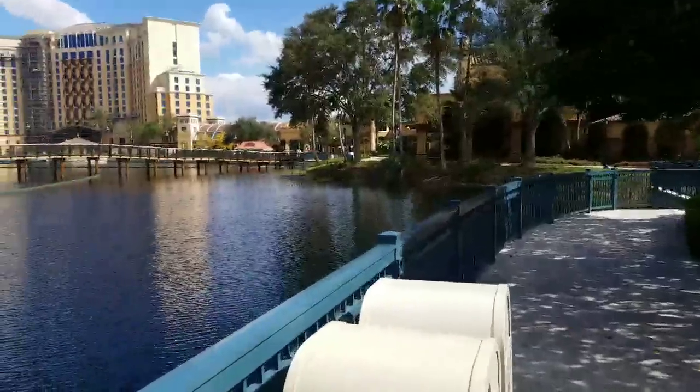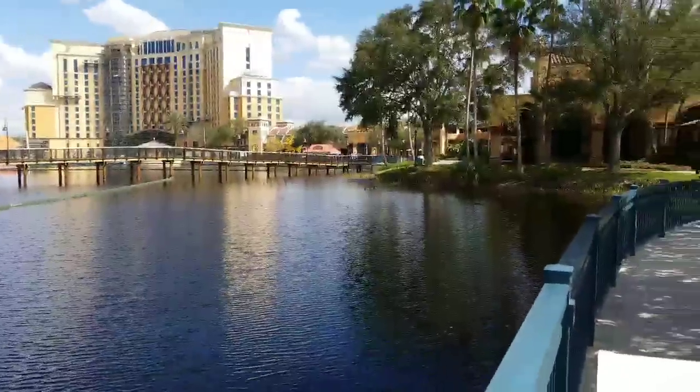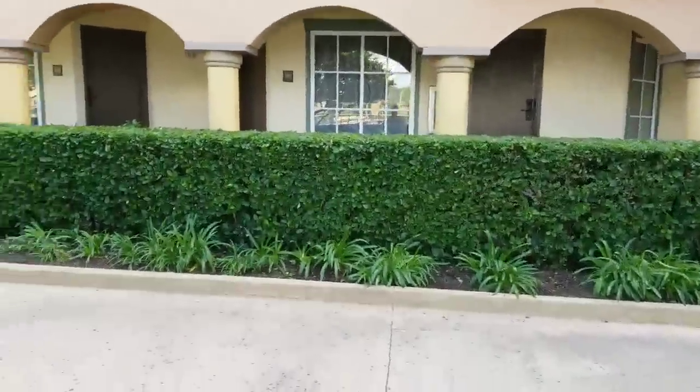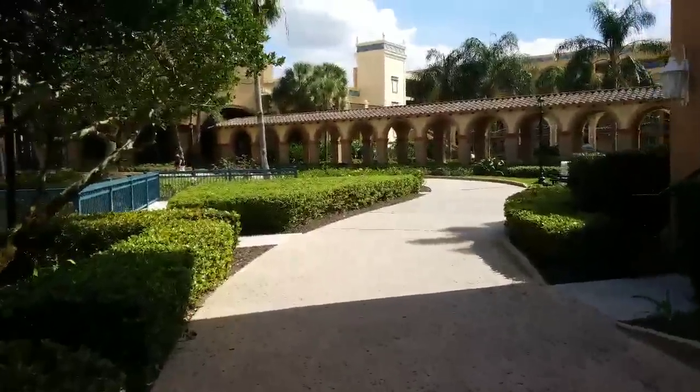There's the Disney ducks. I'm telling you, Disney ducks, it's got to be the best life. Get to swim around in the Disney lakes all the time. Ducks over at Epcot. Always fun to see.